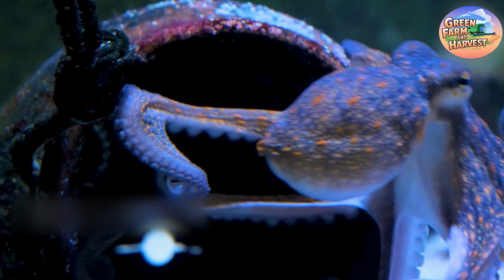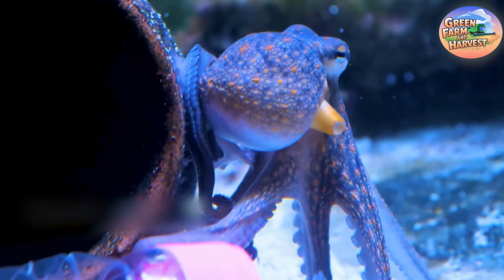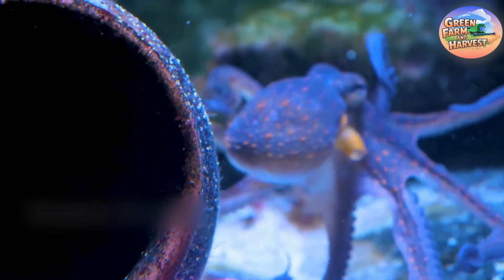Located deep within the Pacific Ocean, about 2 miles beneath the sea surface, lies a rare and astonishing site known as the Octopus Garden.